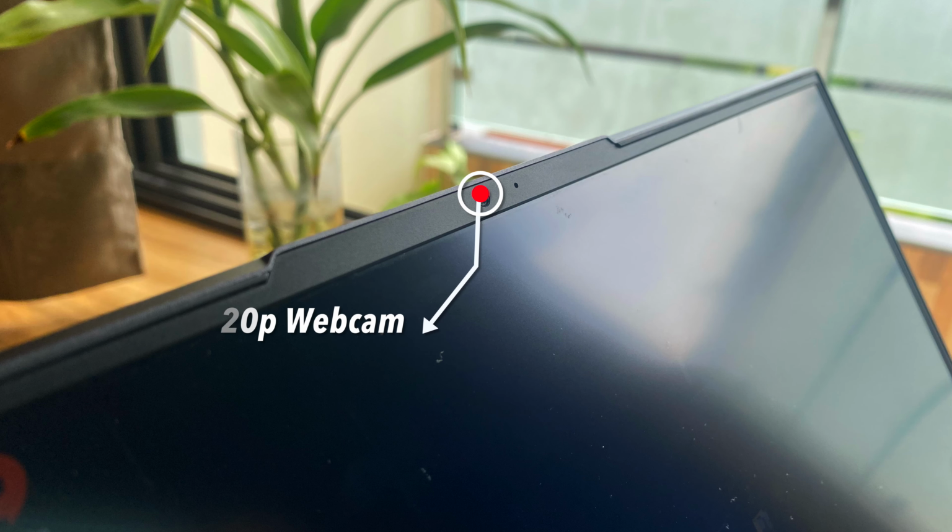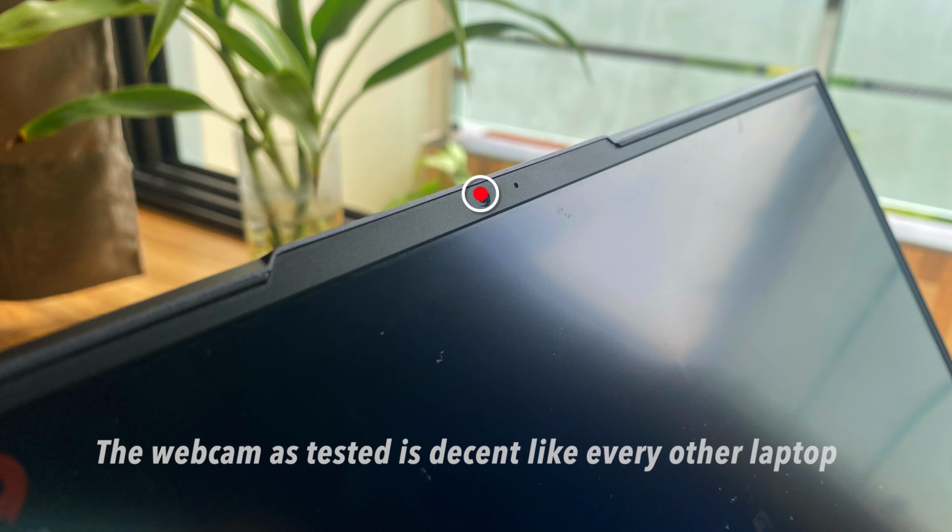The 720p webcam looks quite decent according to me and I like the picture quality of it.